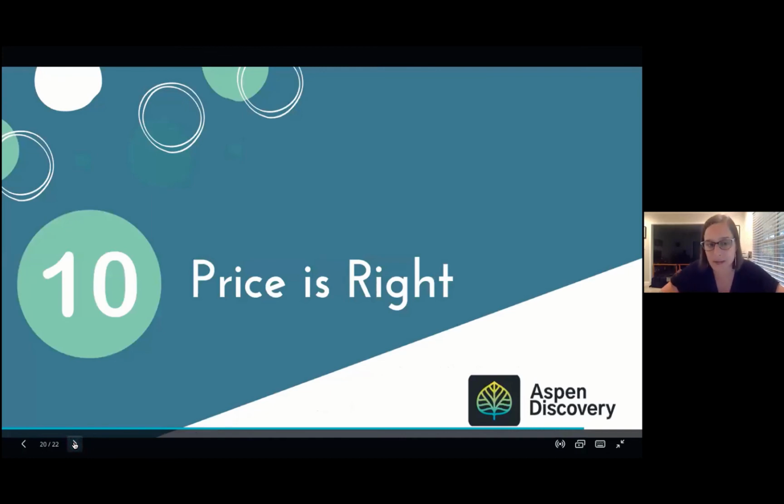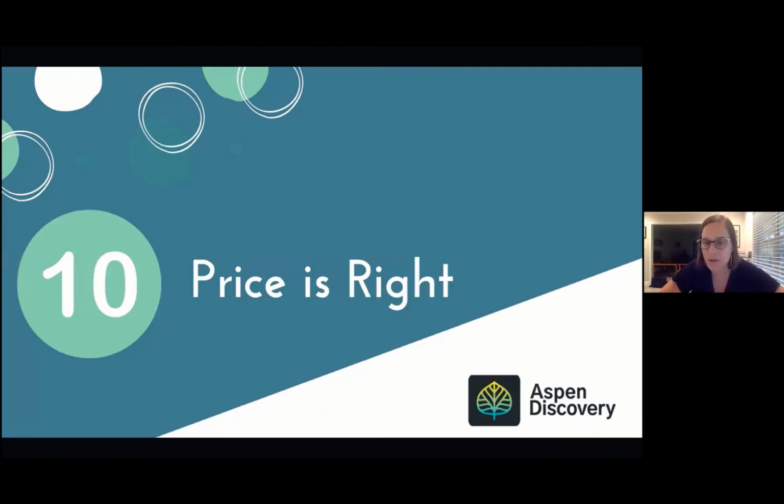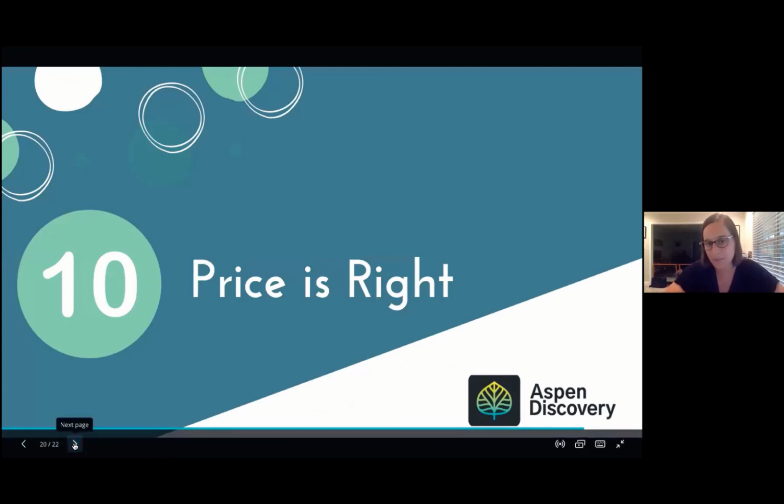The price is right. With open source software, there's no software license fees that you need to pay. The only price is for hosting, support, and app development. This is how we can connect directly with you and work with your libraries to set up a support option that's right for you.